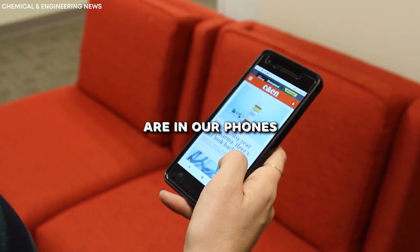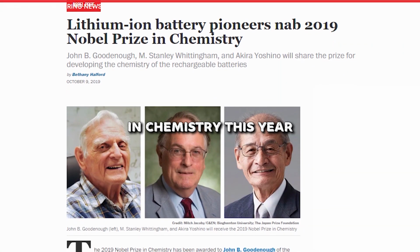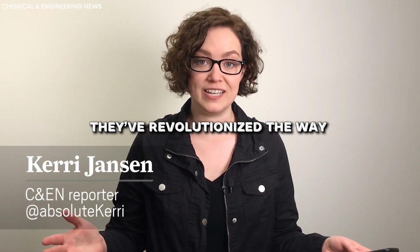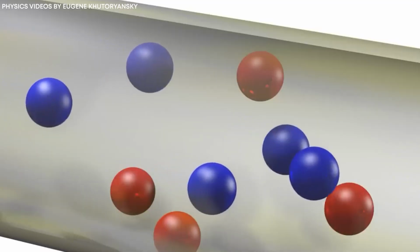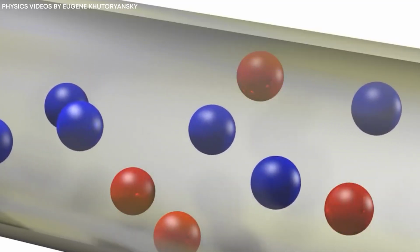Lithium-ion batteries are in our phones, in our cars, and they even won the Nobel Prize in Chemistry this year. They've revolutionized the way we power our gadgets. It's like a fortress protecting the battery from shorts, fires, and performance drops.